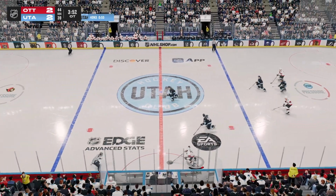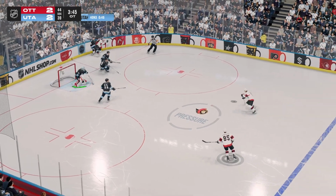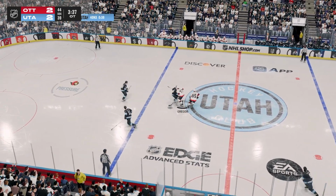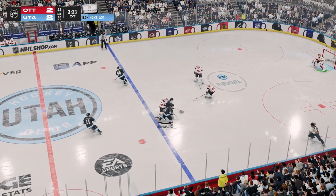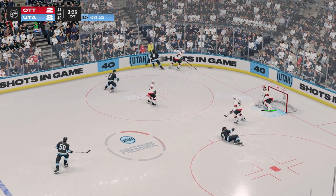Ottawa's going to be able to kill a few seconds off now with the puck. The Senators carry it along the wall. Pushes it off. Puck clears the zone and they'll be forced to regroup. Quick feed to Gregor. Utah's got a hold of it along the wall. Feeds it over. Stopped by the goaltender. He got a little piece of that one.